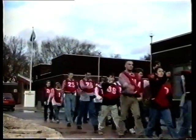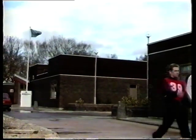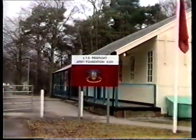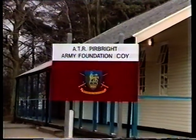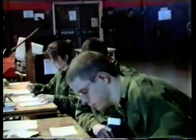Prior to starting this 11 weeks of Phase 1 training, however, the recruit's potential will already have been assessed by one of the Army Recruit Selection Centres. Then the recruit will move to the Army Foundation Company. Here, administrational details will be taken care of, such as medical and clerical work.